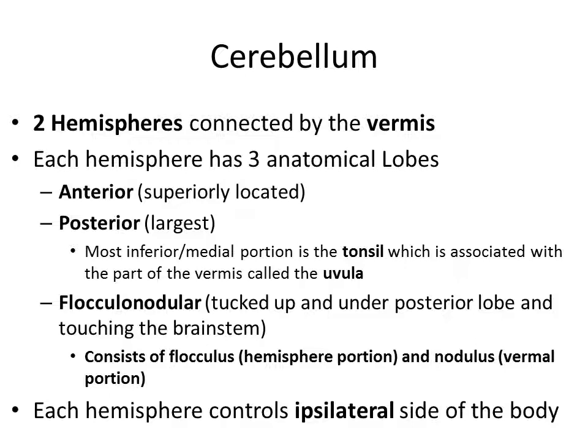Each hemisphere of the cerebellum controls the ipsilateral side of the body. So if there is an injury to one hemisphere of the cerebellum, you will see symptoms on the ipsilateral side of the body.